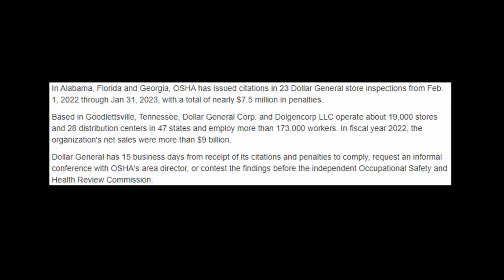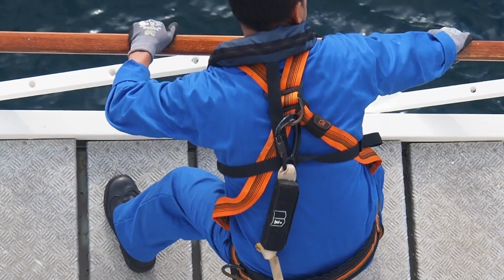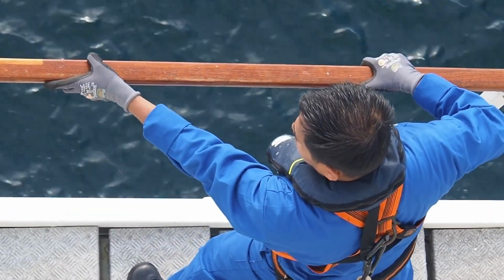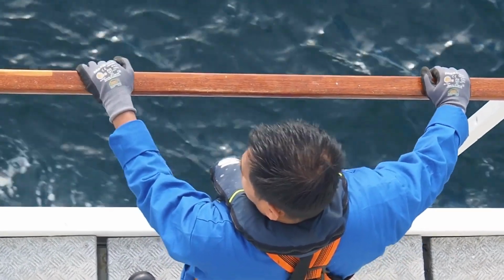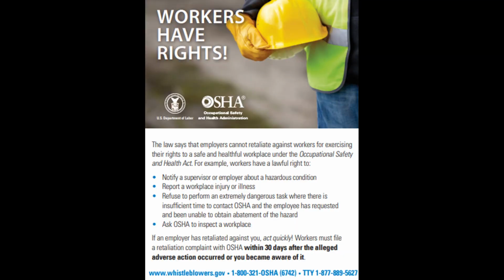But what I wanted to capture in all of this is the fact that you do have rights. The law says that employers can't retaliate against workers for exercising their right to a safe and healthful workplace. And you have the right to notify a supervisor, report a workplace injury or illness, refuse to perform an extremely dangerous task, and ask OSHA to inspect a workplace. But you have to notify OSHA as soon as you're aware of an adverse action taking place because you reported it or they suspect you reported it. There are links down below so you can contact OSHA and notify them of any rights violations.